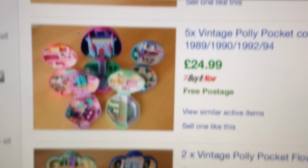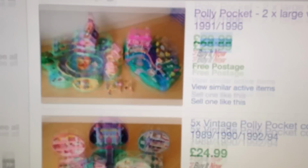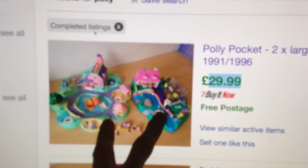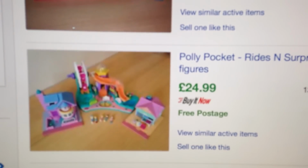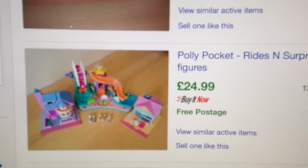The whole bag full that I got at the car boot sale, well, I got a bag filled with these compacts and these little play sets, and then these two big play sets were also included, and I only paid £2 for everything, believe it or not. And the numbers that I've got back, I did work it out.